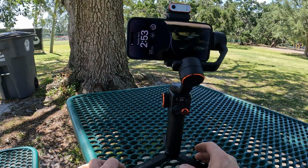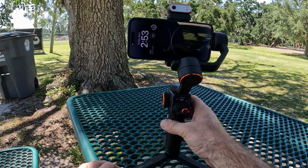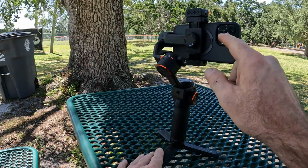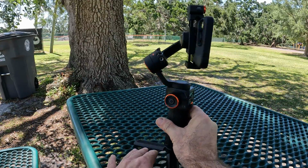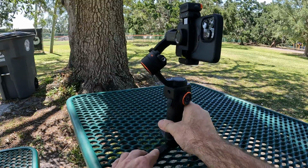And then if you tap it 4 times, do you see what just happened? All right, I'm going to tap it again 4 times so you can see it again. A lot of the problems, these cameras shoot so wide, these motors sometimes will get in the view. So how do you avoid that? With this gimbal, you just tap the trigger, and I'm going to show you on this side.